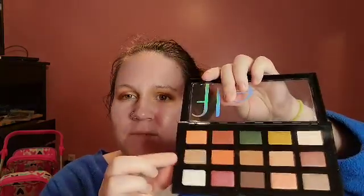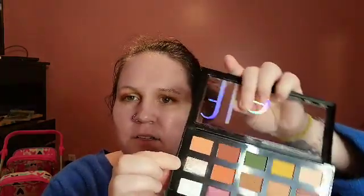I'm trying to decide which shimmer shade I want to go into. I kind of want to see this one because it looks like it has a little bit of a color shifting effect, but let's go ahead and find out. This may not even be that pigmented. Oh, no, it is. Get 15 shades for $10. So the fact that it's coming out as nice as it is for $10, I'm not mad about it.